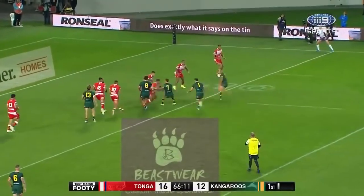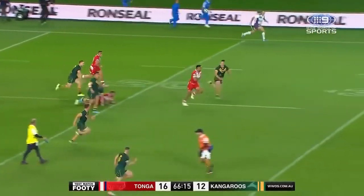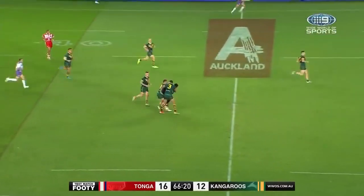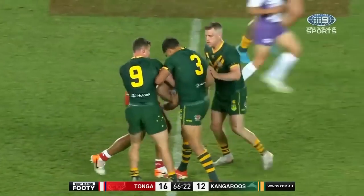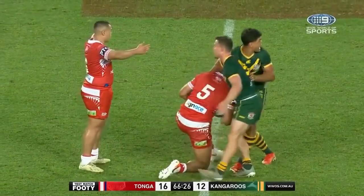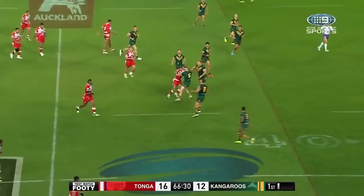Or can Tonga repel this advance? Oh, there's a brilliant tackle! And now the Tongans are away. It's Tupou. He's up to the halfway line. That was a brute tackle to force the ball out. That might just deflate the Aussies.